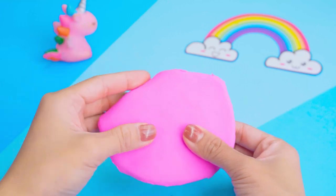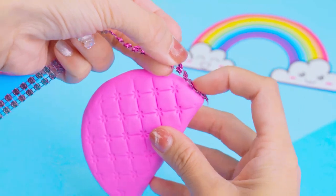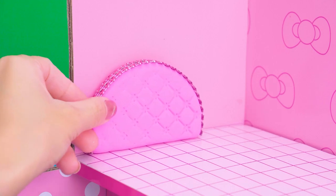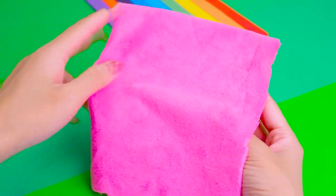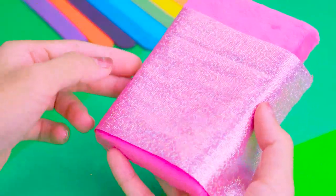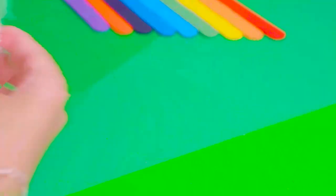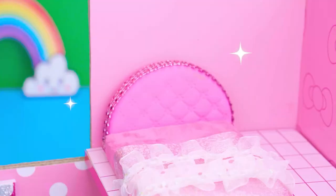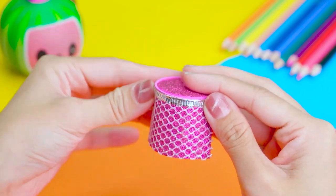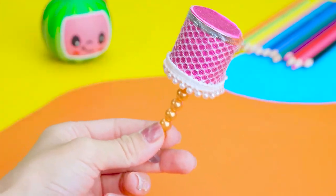I will make what is always necessary for rest and relaxation, the kitty's bedroom. Let's make a bedhead by using pink clay. Soft mattress. Put a gorgeous bow pillow here. Let's make a princess lamp. Yellow pearl to make a standing lamp. It's so beautiful.